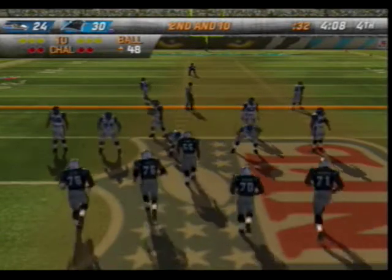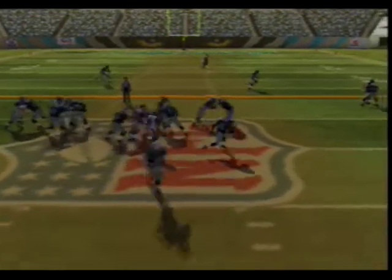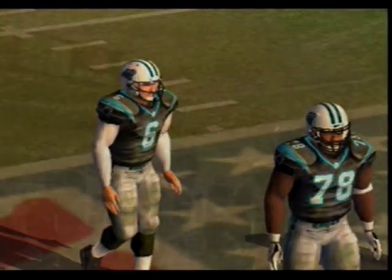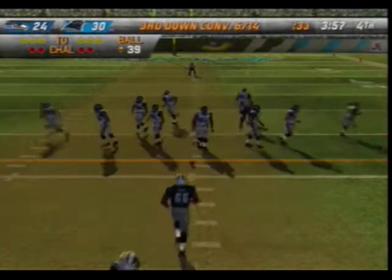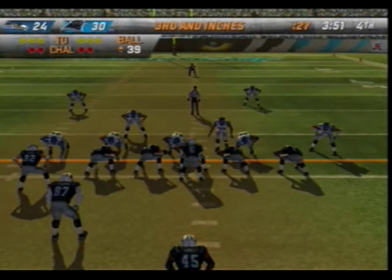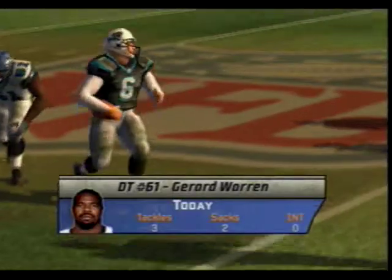Second and 10. Ball on the 48-yard line. All on us, y'all. Play hard and fast, baby. The Seahawks with a four-man front. They give it to the halfback. Williams is there on the stop at the 39. Gain of 10. To convert on this third down, they have to reach the 38. The Seahawks come out in a 4-3. Looking for room. Great fake. Pressure coming. Gerard Warrick now has two sacks in the game.